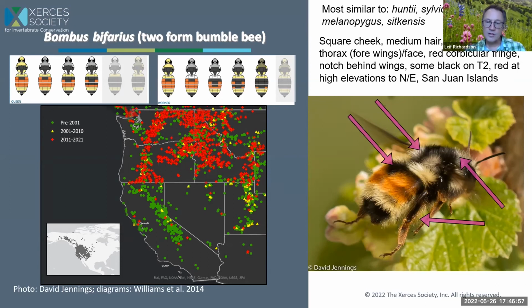So there could be some admixture there of the two colors, but down the middle, you should see black hair pointing towards the abdomen. You can see that in the color pattern diagrams, where there's a V shape, a notch-shaped black hair area that is pointing backwards. And we also often see black hair turn up on T2 in that same little spot where we saw yellow hair turn up on Rufus Cinctus, red-belted bumblebee. Well, here we have the black.